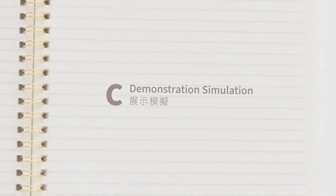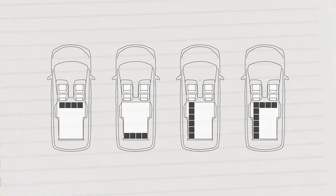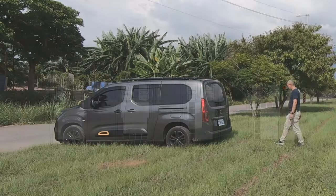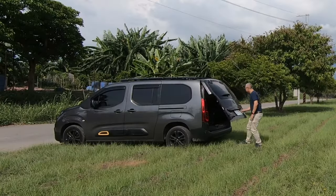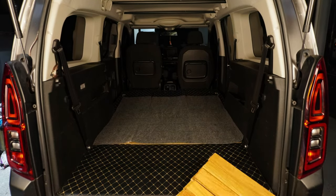C. Demonstration simulation. In order to present the differences in various arrangements more intuitively, I used the same car and rearranged the furniture to simulate the layouts I just introduced, for everyone's reference, to find a suitable way to customize it for themselves.